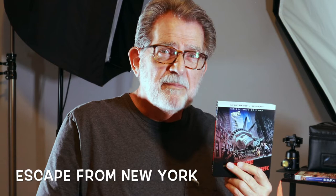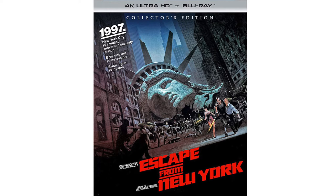Now, interestingly enough, 4K discs like this one, Escape from New York, another terrific movie, John Carpenter's Escape from New York, are region free. So if you get a 4K disc from England or Australia, for instance, it'll play in your 4K player. This particular one has a mark of region A on the back, and that's because it's a 2-disc set. If you look inside, you see the 4K disc and a Blu-ray disc with a tiny octagon with the letter A, so it's a region A Blu-ray that should play just fine on my Blu-ray player and my 4K player.